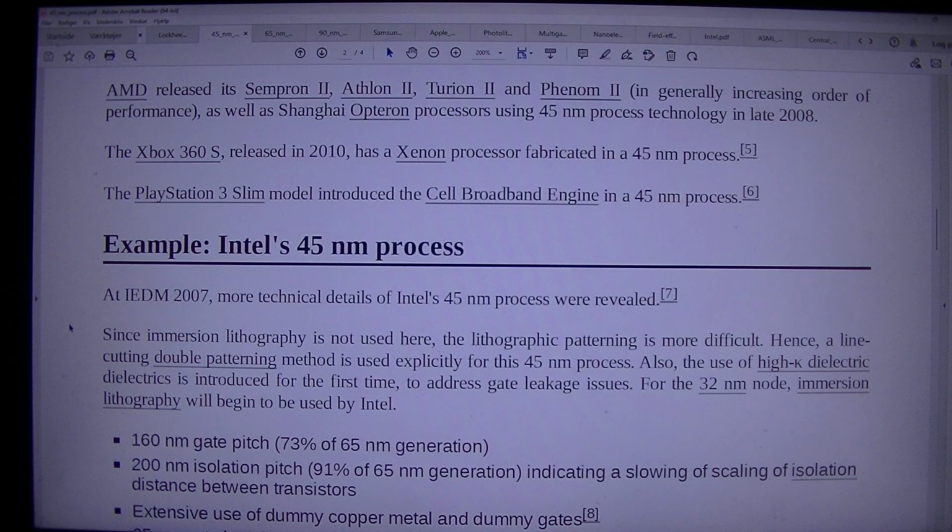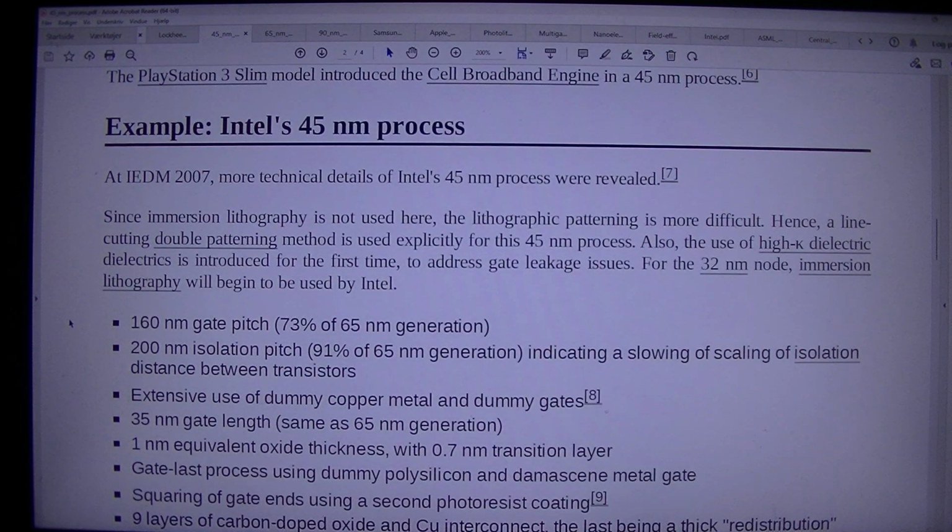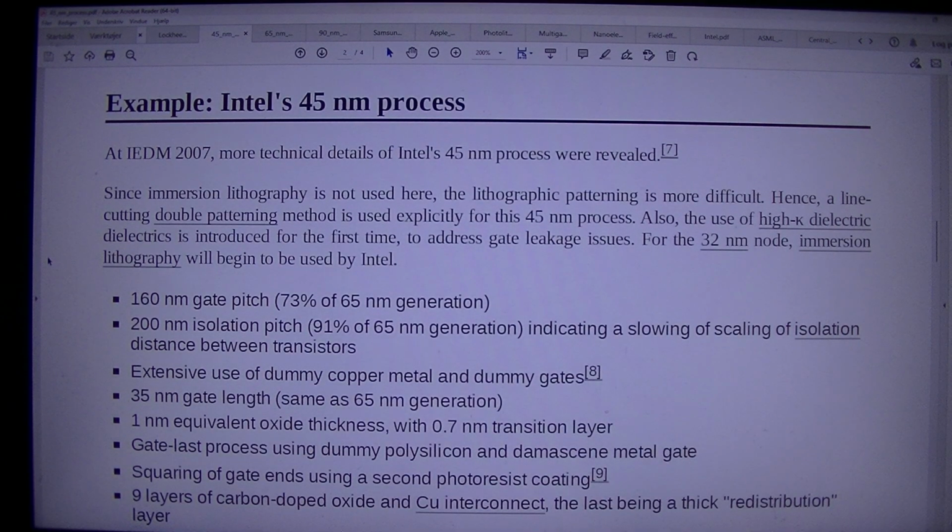At IEDM 2007, more technical details of Intel's 45nm process were revealed. 7. Since immersion lithography is not used here, the lithographic patterning is more difficult. Hence, a line-cutting double patterning method is used explicitly for this 45nm process. Also, the use of high-k dielectrics is introduced for the first time, to address gate leakage issues. For the 32nm node, immersion lithography will begin to be used by Intel.